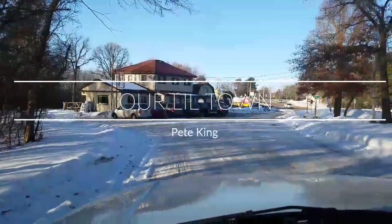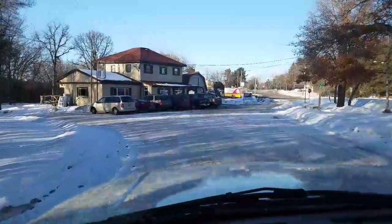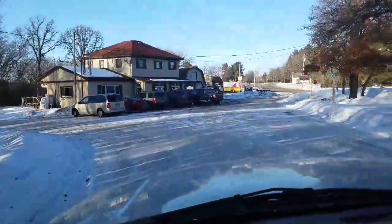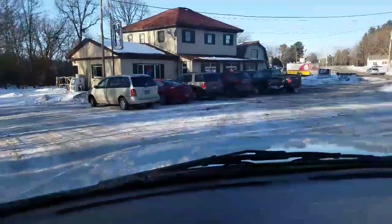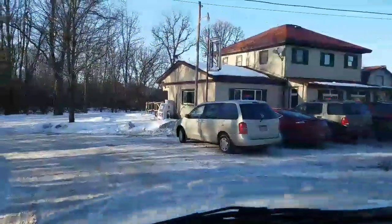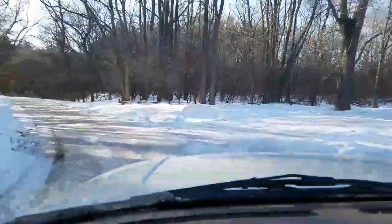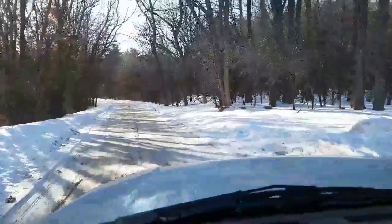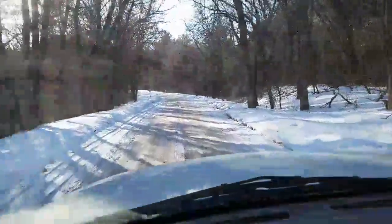Hey guys, Pete here with our little town, and we are going to go drive down this nice little road to get to where we gotta go. And this road is definitely not a road that's very drivable, but I'm doing it anyways.